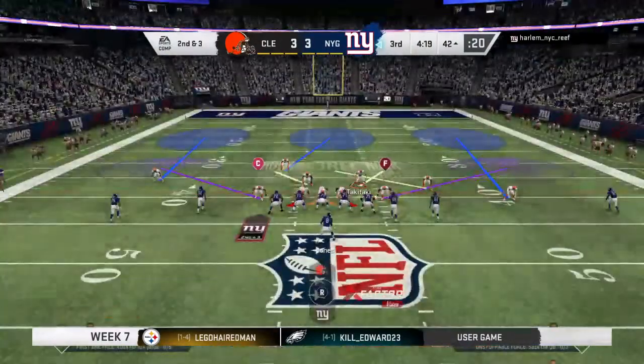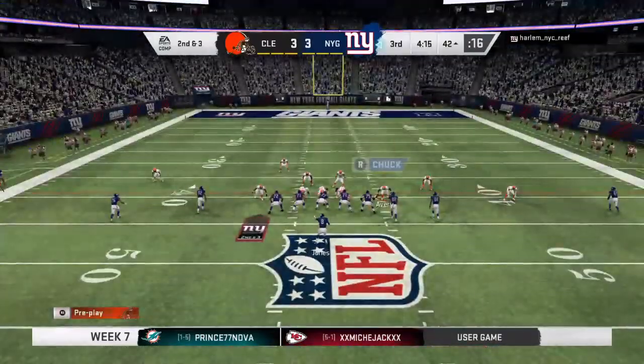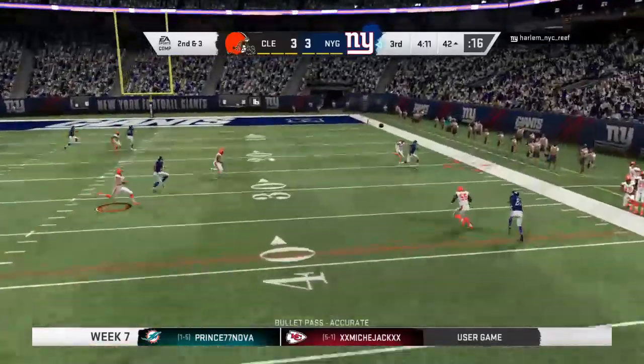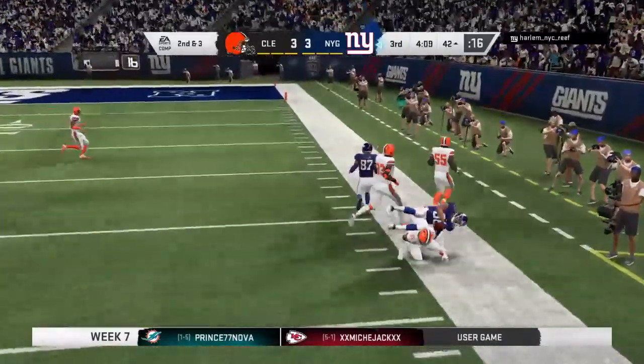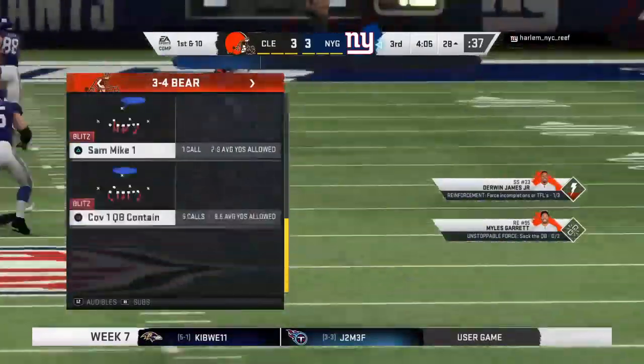Just found a hole in that zone. 53 is the mic. What we got? Looking to throw again on 2nd down. Jones. That's complete to Slayton. Give him 14 on that one and a 1st down.